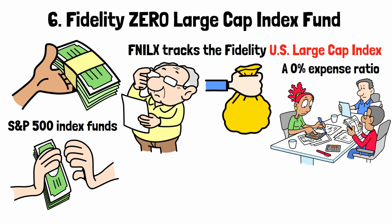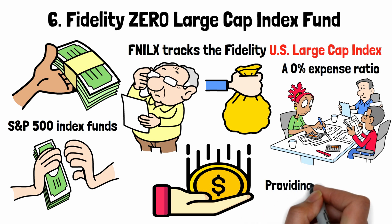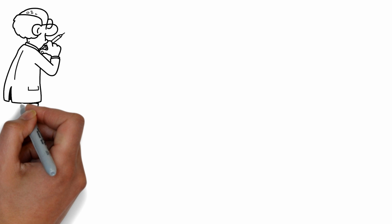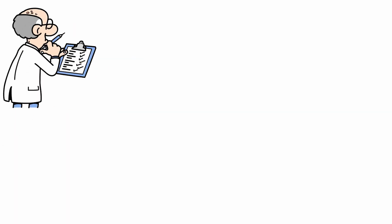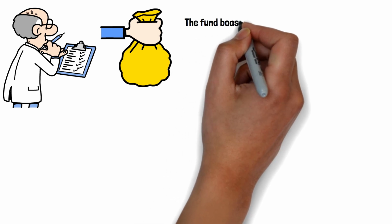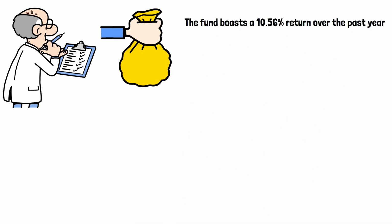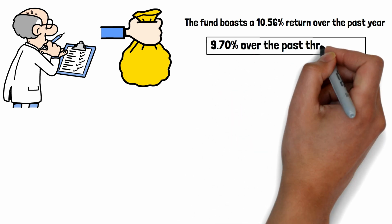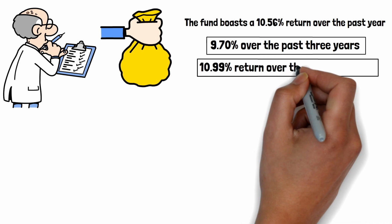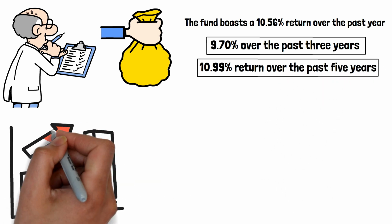The fund requires no minimum investment to get started and offers daily share pricing, providing flexibility for investors. While past performance isn't a guarantee of future results, FNILX has delivered competitive returns. The fund boasts a 10.56% return over the past year, 9.70% over the past 3 years, and 10.99% return over the past 5 years. This generally aligns with the performance of the broader US stock market.